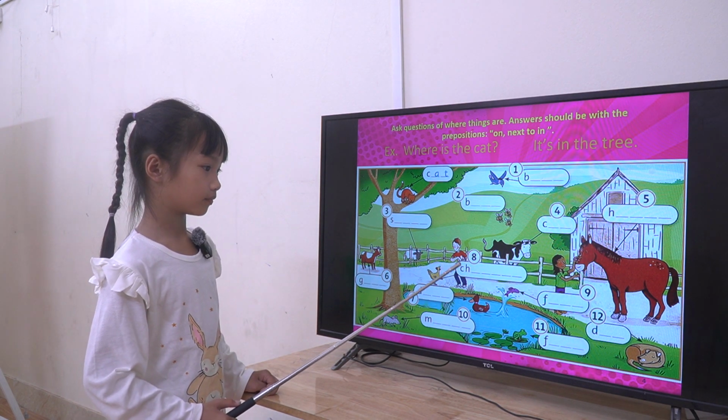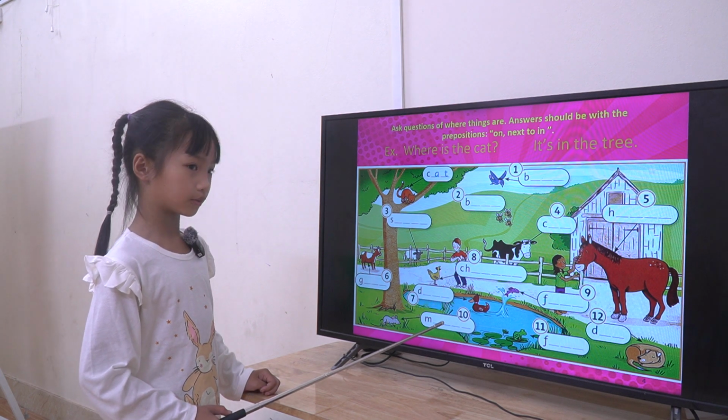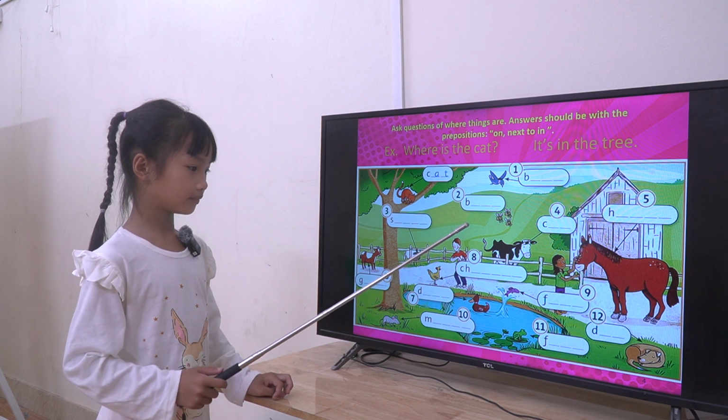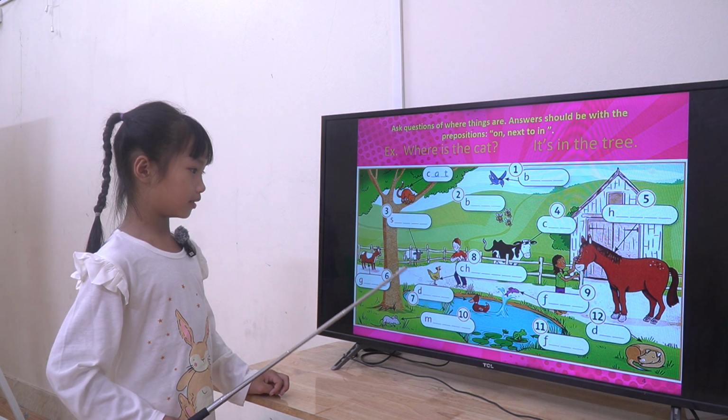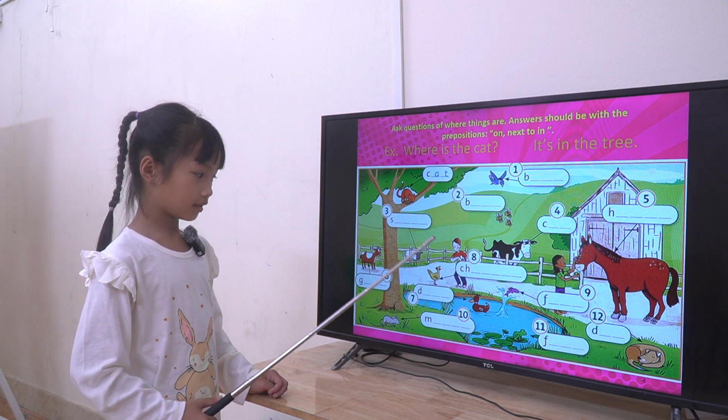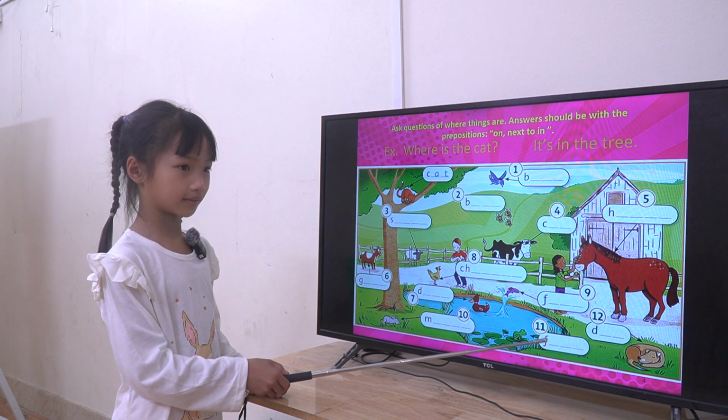What animal is number 10? Number 10 is mouse. Mouse. Right? Okay. What animal is number 9? Number 9 is fish. Number 11? Number 11 is frogs. Very good.